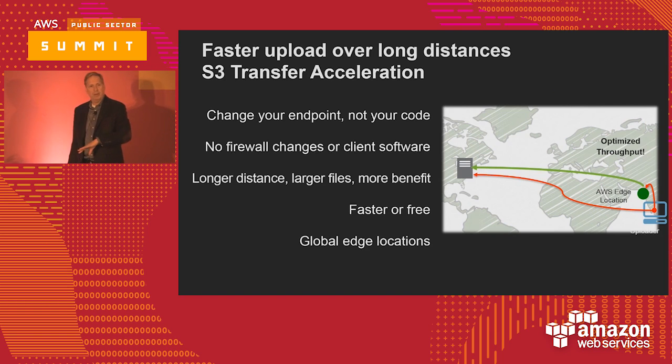Rather than going over the internet, you can basically upload it to a local POP. We have, I think it's up to over 70 edge locations now globally. We'll find through our Route 53 DNS service the local one to you, say you're in Singapore, and instead of moving the data all the way through and over the internet to S3, it's going to upload it locally and then use our high-speed backbone to get there.